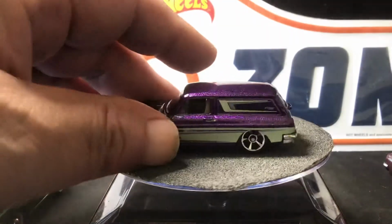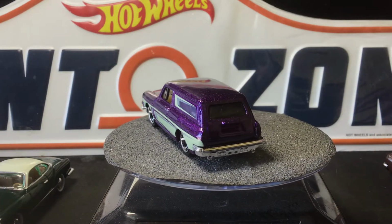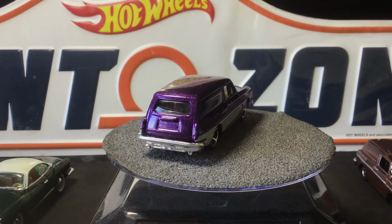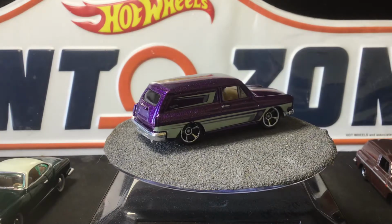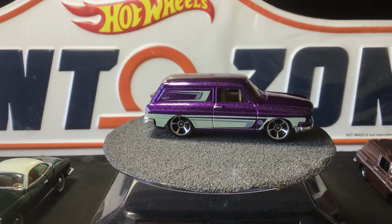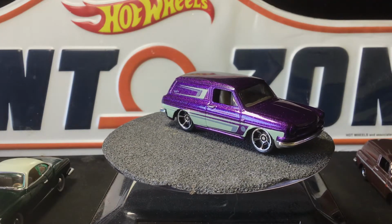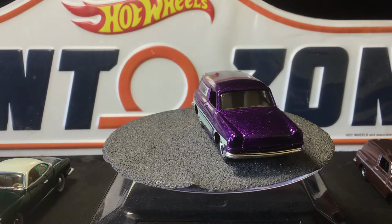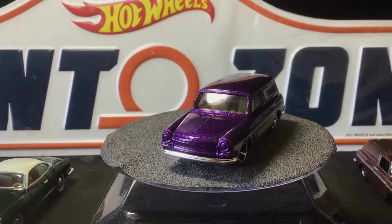Here's a main line, really nice. One of my favorite colors, nice metallic purple. And you got a little gray kind of runner panel there. And I think I'm going to save that one for last.